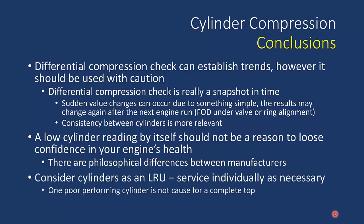All right, consider cylinders to be a line replaceable unit. Cylinders can be serviced individually. Right? You need to make sure that you understand what's going on with that and follow the proper procedures, especially with proper torquing. But line replaceable units like a cylinder, doing a cylinder change in the field is not a big deal. You just need to make sure that you have a good comfort factor with the mechanic and that the mechanic has a good comfort factor with doing the work.